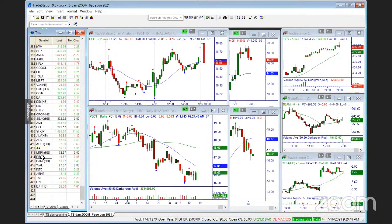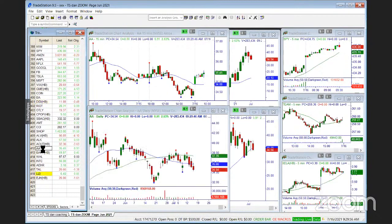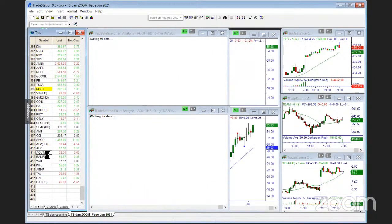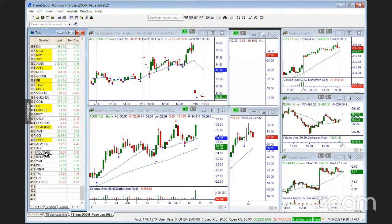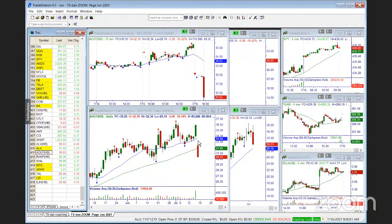BBCT, no pattern. These are a couple earnings stocks here. No pattern. AA, gapping up. No patterns, gap and resistance. AOUT. Ooh, that's an ugly gap. An ugly gap under a wide range bullish igniting bar, but it had earnings, so I wouldn't mess with that.